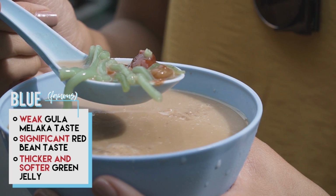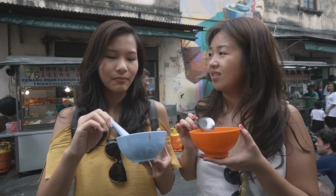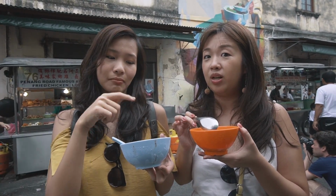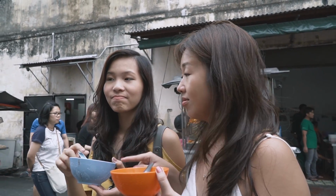For this one, the green jelly is a lot thicker and softer. The one in the orange bowl is thinner, a bit more firm. So if it's a really hot day and you want something light and refreshing, get the orange bowl. But if you want something with strong flavors, that reminds you of chendol.